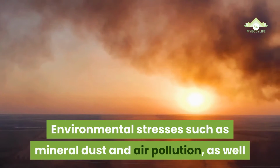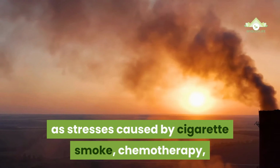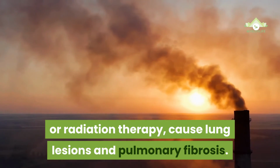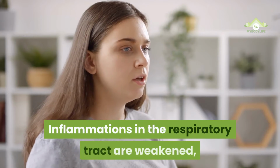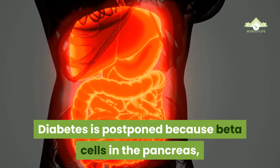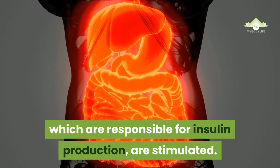Environmental stresses such as mineral dust and air pollution, as well as stresses caused by cigarette smoke, chemotherapy, or radiation therapy, cause lung lesions and pulmonary fibrosis. Turmeric relieves these symptoms. Inflammations in the respiratory tract are weakened, which protects against respiratory diseases. Diabetes is postponed because beta cells in the pancreas, which are responsible for insulin production, are stimulated.